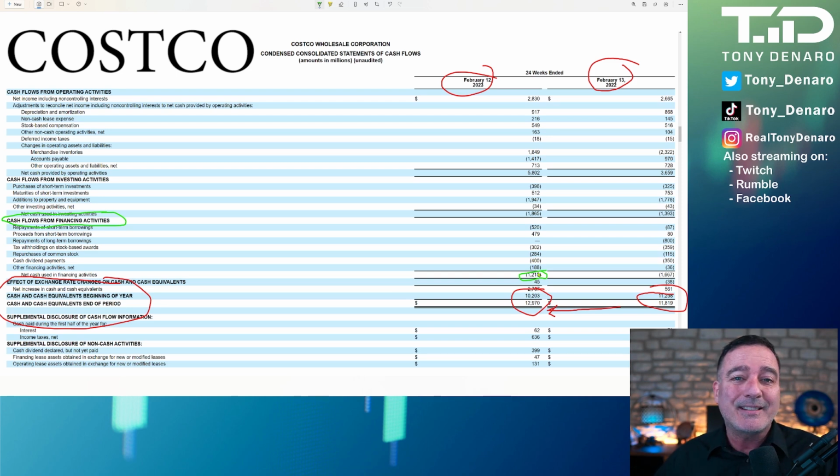What does it mean when we see a negative like we have here on Costco? Well, they repaid some short-term borrowings. That is good if you're an investor. They also repurchased some common stock, another negative on the cash flow from financing activities, but good for us as an investor. And finally, you can see that they had cash dividend payments, $400 million. Another bonus if you are an investor.